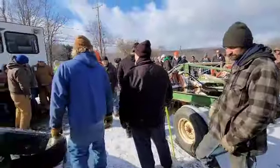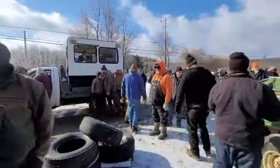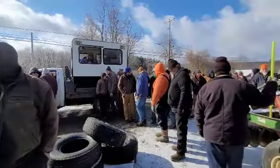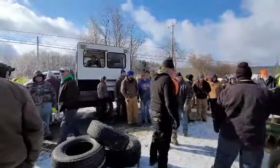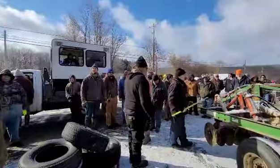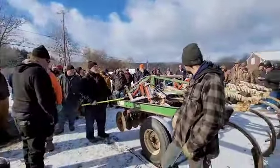Hey, right there, number 122, that Glencoe 7-shank chisel plow right there, guys. Really nice shape on that chisel plow. All right, the 7-shank, you're buying that chisel plow right there. You get 5,000. Get 3,000.